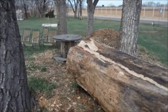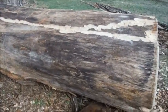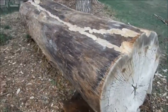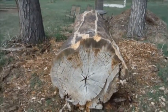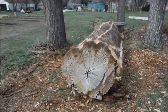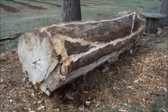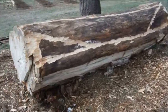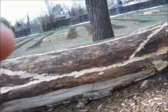This is the morning light. Remember, there was about 5 or 6 inches of snow on the ground yesterday that fell overnight, but it melted by last night. So there you have it. Woohoo! Ready to chop.